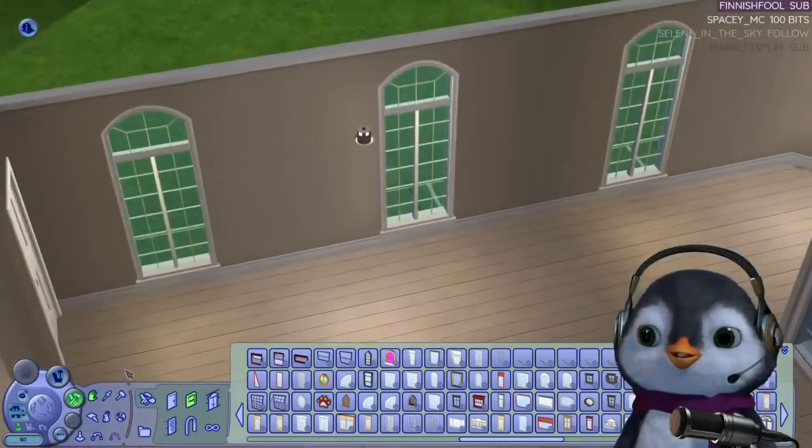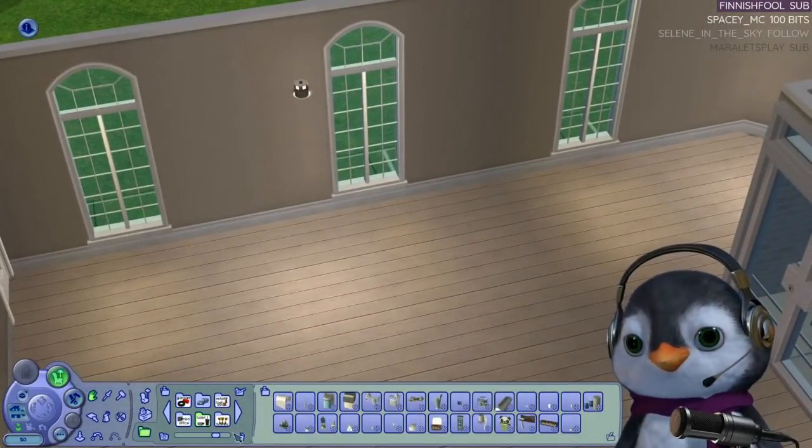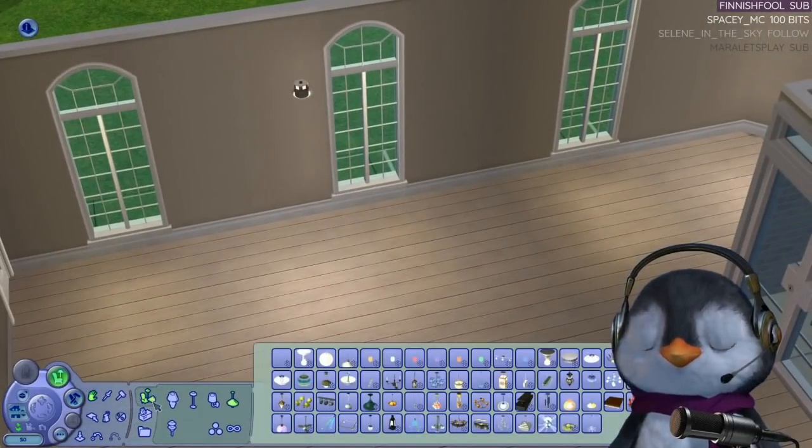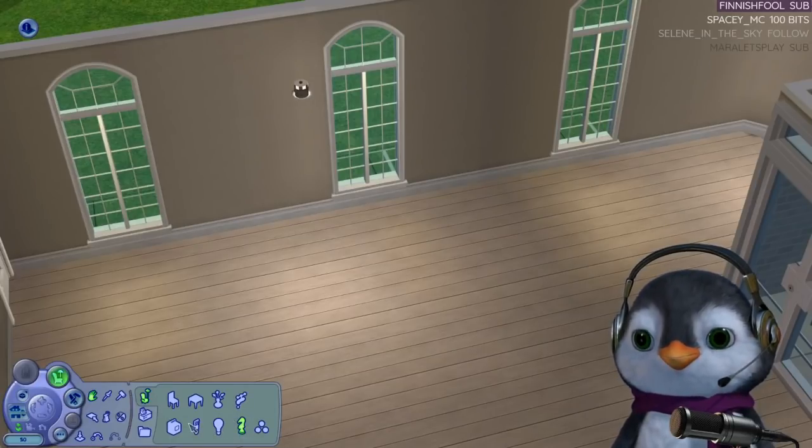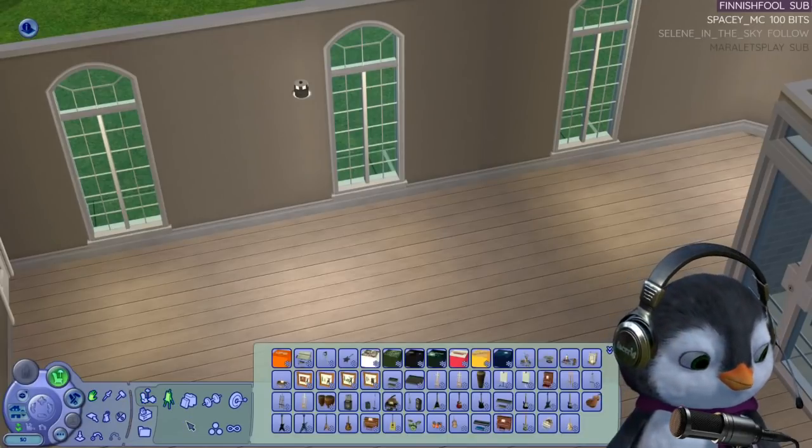Okay, so let's add some bookshelves. Let's add some bookshelves and some old ladies.